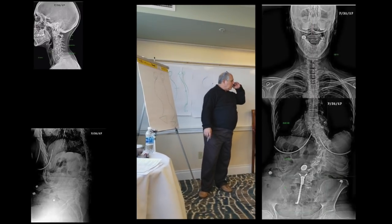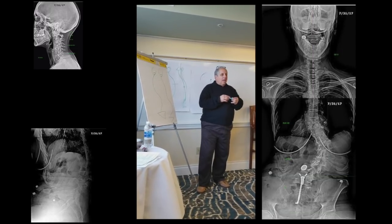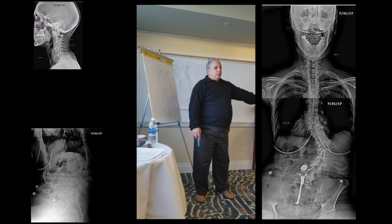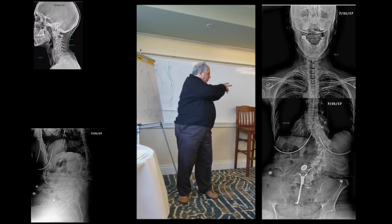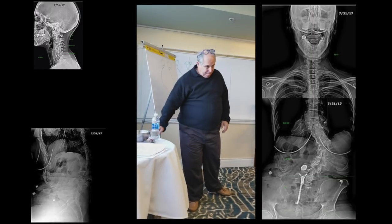When were those x-rays taken? August. All right, so those x-rays were taken in August, and L5, L4, L3, up to about L2, are pointing sideways. I mean, we're talking pelvis forward, twist my body that way, and then the rest of my body goes this way, right? So it's a little bit different.